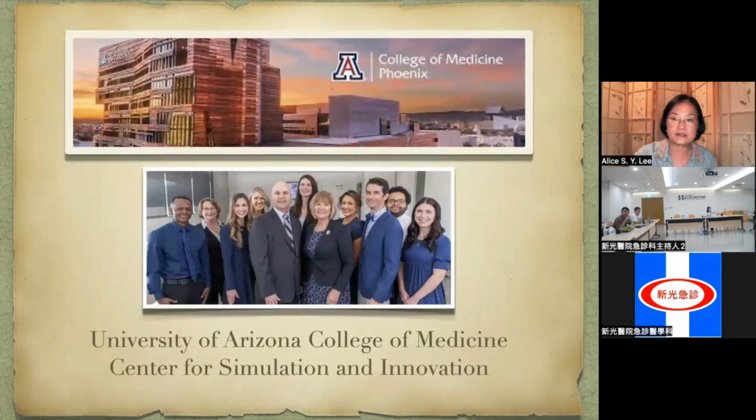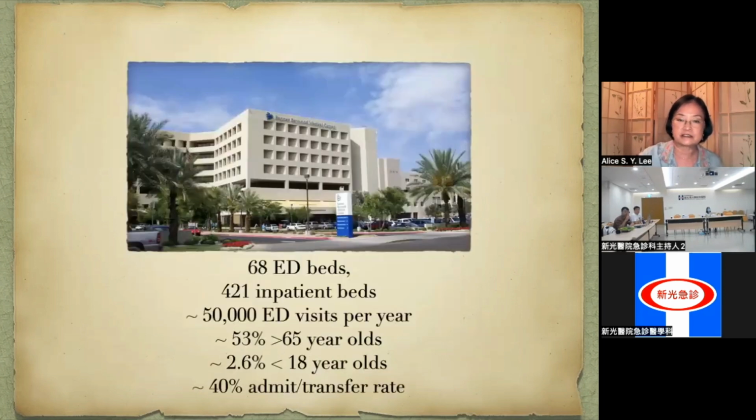So I work part-time as an assistant professor, clinical professor at the University of Arizona College of Medicine. At the simulation center, I help with procedures and I work with simulated cases: cardiac arrest, respiratory arrest, intubation, and sepsis, those kind of critical patient simulations. But mostly I am a clinician.